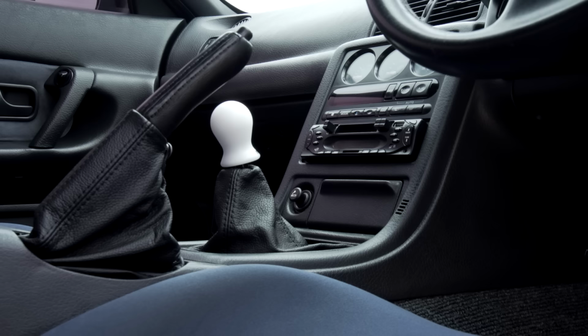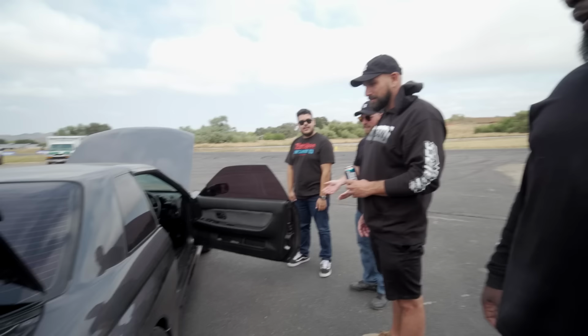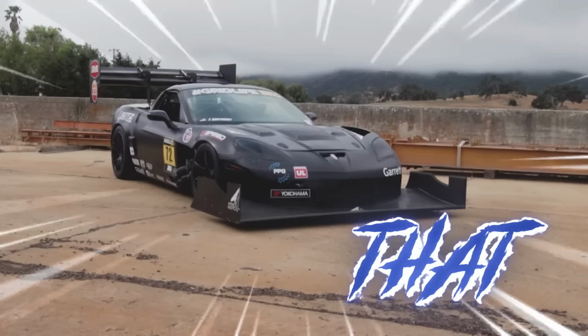Yeah, the butt plug. This car is really clean, dude. So subtle, really nice car. So we have the epitome of super clean street car going up against the most bonkers looking race car.